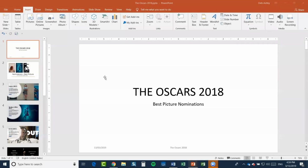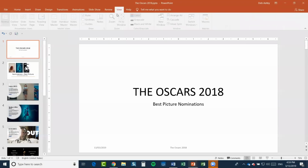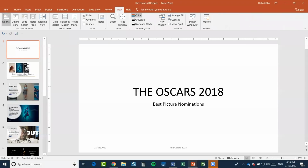All right, now I'm going to try and talk you through how master slides work. You'll find that if you want to go into your master slides, they're on the View ribbon. Yes, they are. If you're not sure what a master slide is, every time you create a PowerPoint presentation, PowerPoint automatically creates master slides for your presentation in the background. And you can view those master slides from the View ribbon by going into Slide Master.